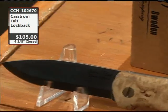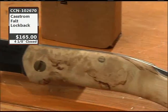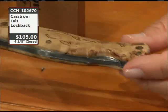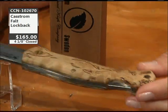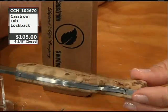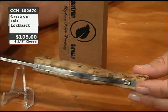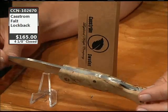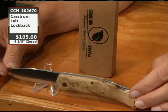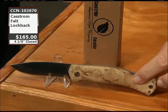Okay, so the handle is 4 1/8. It's made of curly birch. Curly birch is right up my alley. I like this look. You don't see as much of it out here as you do out west. So they're made in Sweden. Yep. They may have a birch out there that they're using in the handle that's native to Sweden. And it has N690 steel that they use on this too.